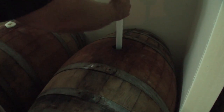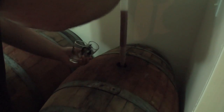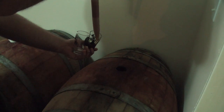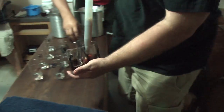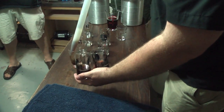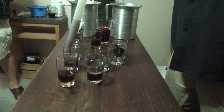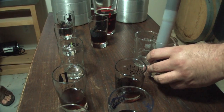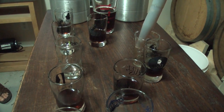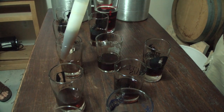So the Wee Heavy was in a Macazin Nell barrel. We got some smoke from the yeast, or possibly the barrel itself, in the nose. Very much kind of a wine in the aroma. Nice mouthfeel up front, but it kind of drops off after that. A little more so than you'd prefer with a Wee Heavy, but it's a beer unto its own. Kind of thinner body at the end of it.